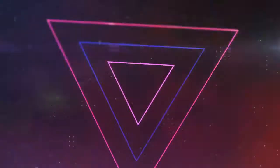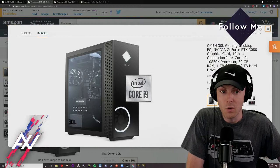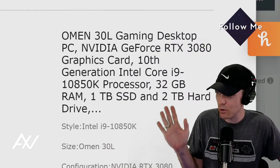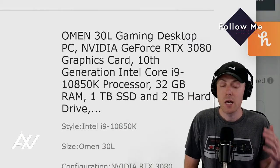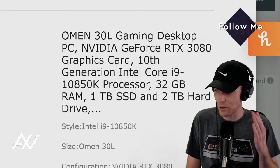And the machine that I have is a HP OMEN computer. And so what it's got inside of it are these specs right here. So let's talk about the different specs you should be thinking about for your computer if you're looking to do 4K or 2K gaming. Most importantly, try to pick up a 30 series graphics card.